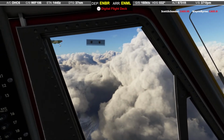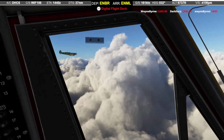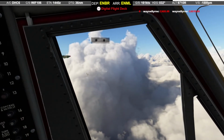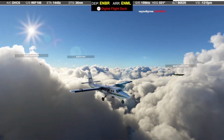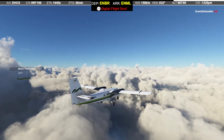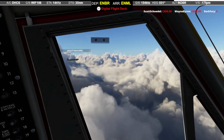Oh, see a Spitfire off to my left there. Wonder if that means I got a 109 off to my right. Well, he's back there playing tag with Nick. But as I say in aviation, it's always a beautiful day above the clouds.